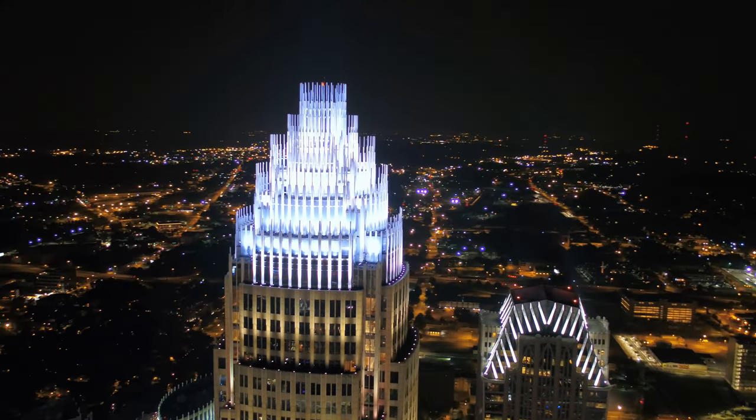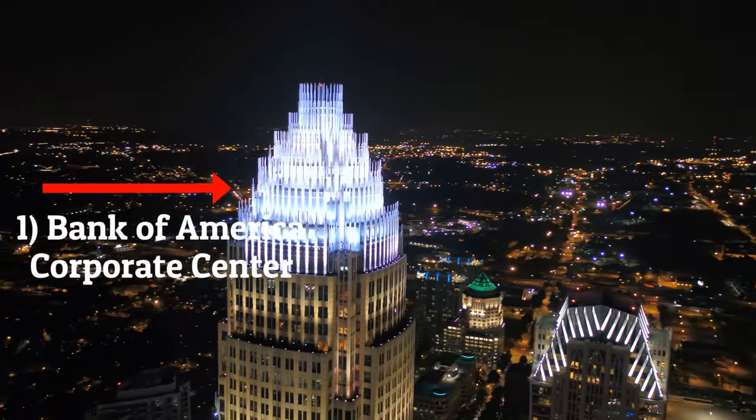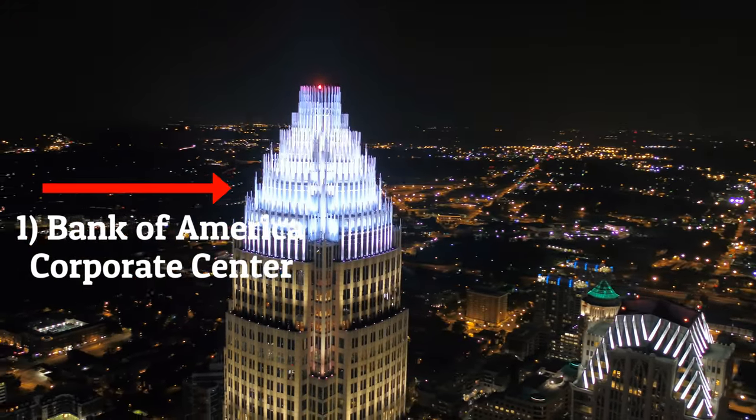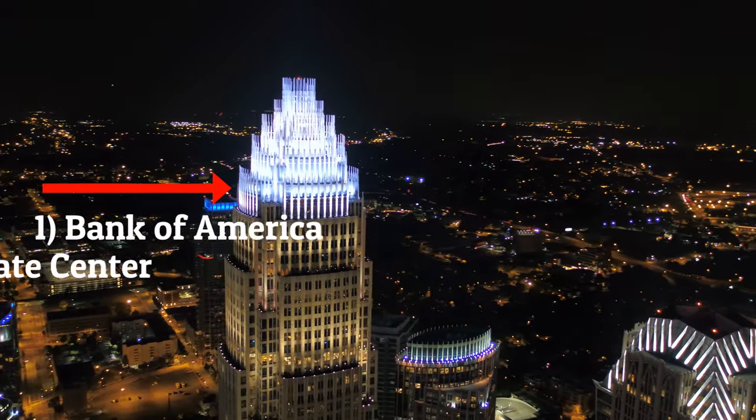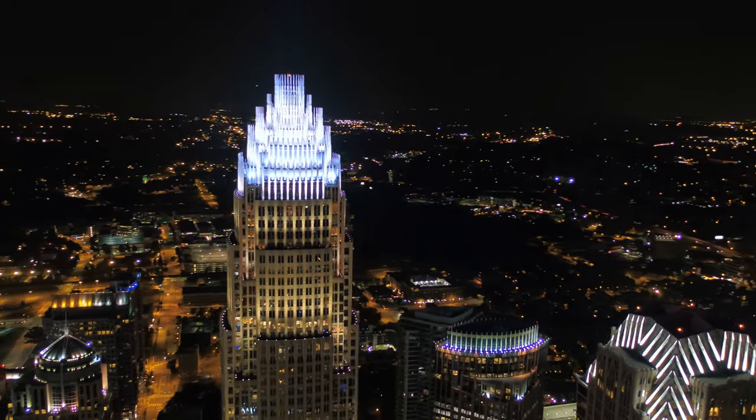The tallest building in Uptown Charlotte is Bank of America Corporate Center, which rises 871 feet with 60 floors. It's the 37th tallest in the United States and the tallest in North Carolina.